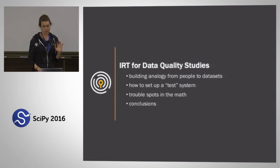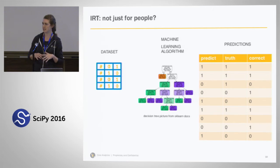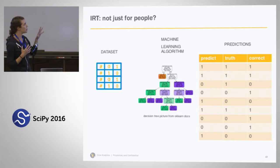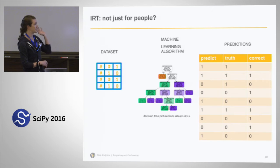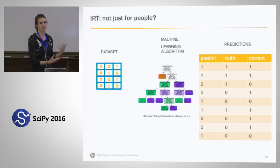So what does any of this have to do with data quality? All of the IRT literature assumes that the examinee is a person. And that's the notion that I want to challenge, and I think it's really interesting if we start challenging that notion. So let's imagine that we have a data set. Now I'm back with my data scientist hat on. I have this data set that walks in the door, and I'm interested in building a model with it.